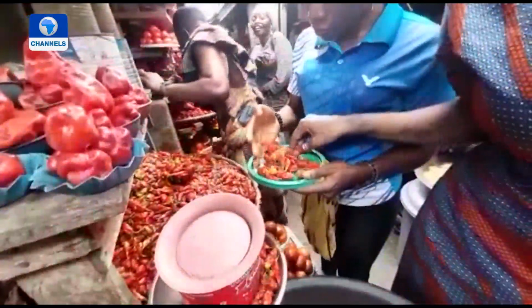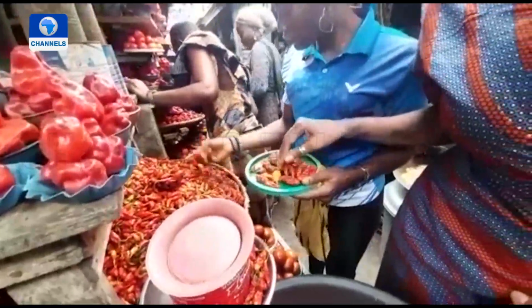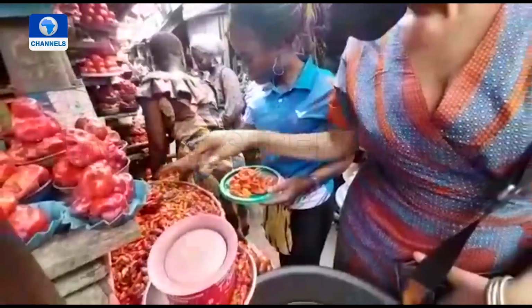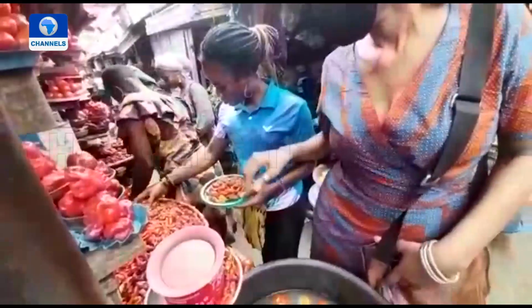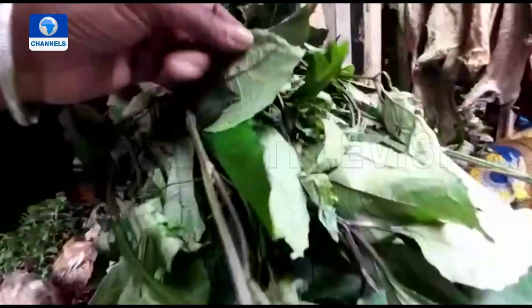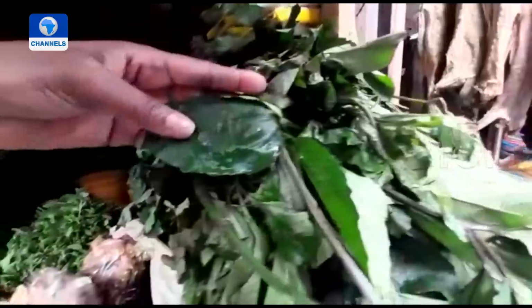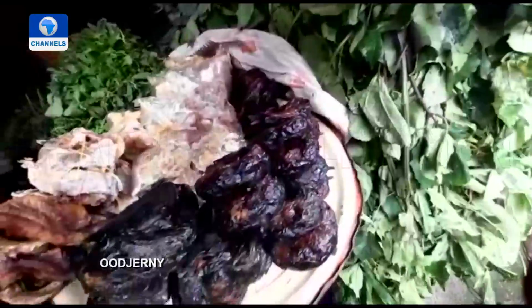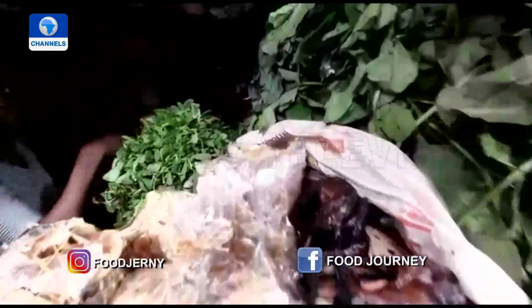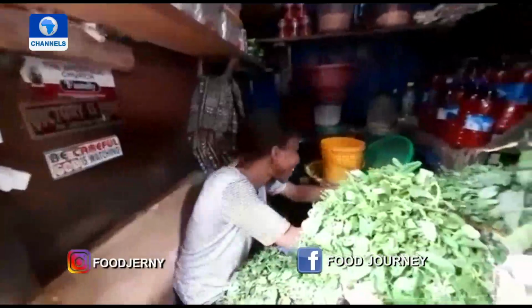You've got to keep your eyes open though, making sure you've been given the best. And that's equally satisfying as well. I've found the ugu now, and we need this. I'm also glad I've found a stall which seems to have 80% of the ingredients on my list. And this lovely lady is happy to see me, but still very shy.